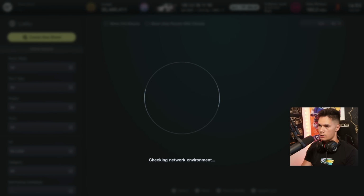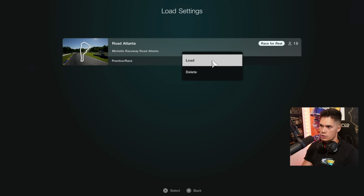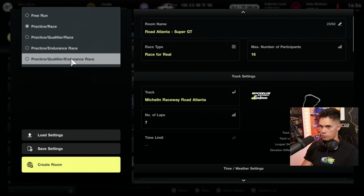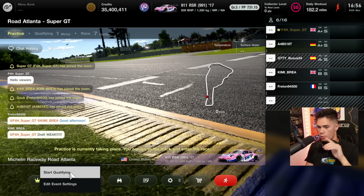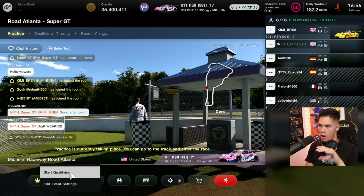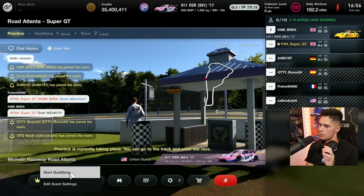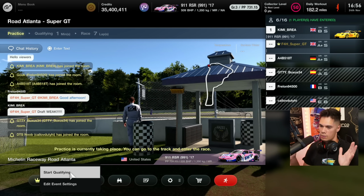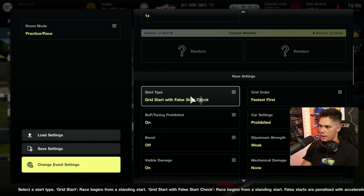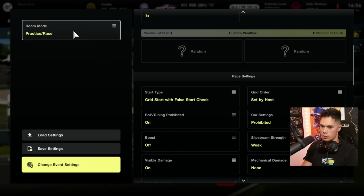If we jump into the lobbies, we can just take a look, because they've added functions where you can set qualifying and grid starts. I'm going to load up a session I did earlier, so you can see the option for adding qualifying in. There's an option there to start the qualifying session, and it's good that they are working on the lobby function of this game, because this is definitely a part of the game that just really didn't work very well at all, certainly at the beginning. If I get rid of qualifying, then there's the set by host option for the grid.